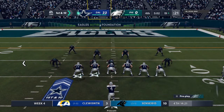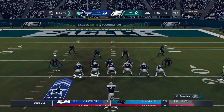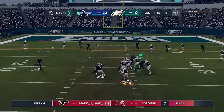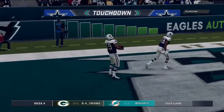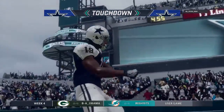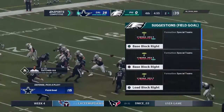From the shotgun, it's Prescott. That is caught. It's Cooper for the Cowboy touchdown. 19, Amari Cooper, his 2nd touchdown on the season.